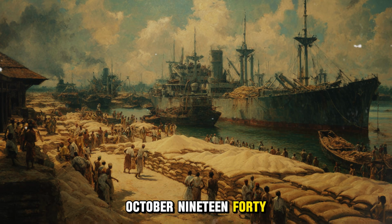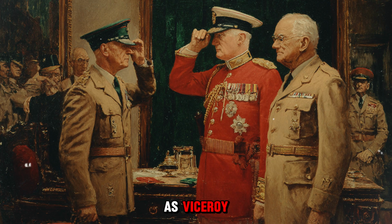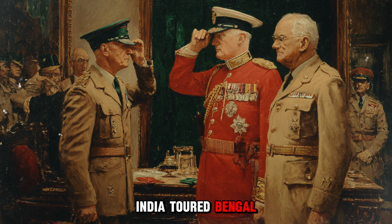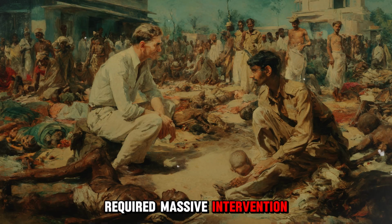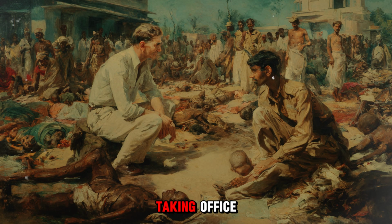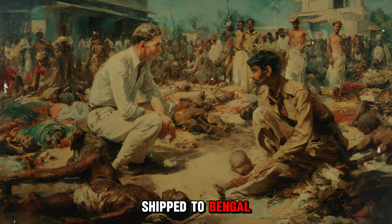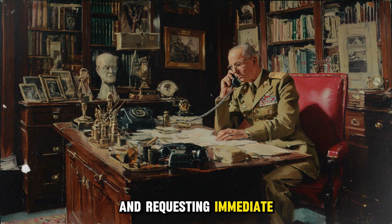In October 1943, Churchill finally replaced Lord Linlithgow as Viceroy with Field Marshal Wavell. Wavell arrived in India, toured Bengal, saw the catastrophe firsthand, and immediately understood that the crisis required massive intervention that the War Cabinet had been refusing to authorize. Within days of taking office, Wavell requested 1 million tons of grain to be shipped to Bengal immediately. He sent urgent cables to London describing conditions in graphic detail and requesting immediate relief.